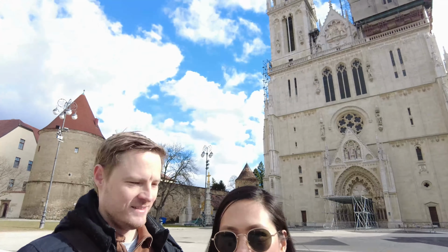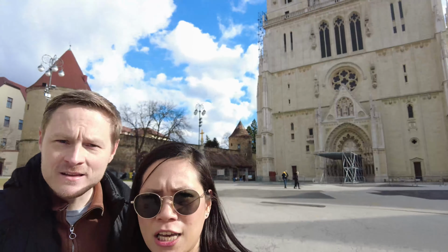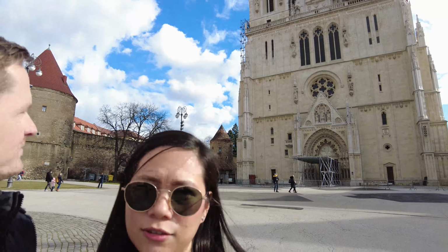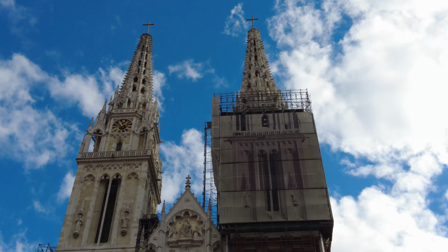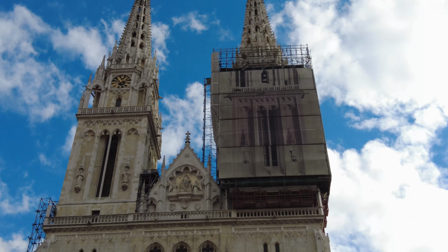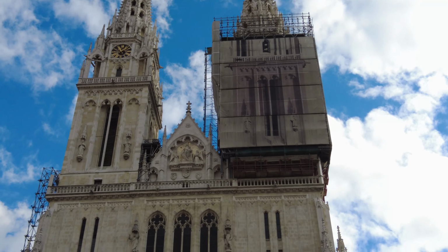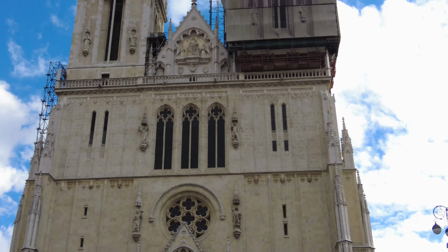So we finally arrived here in this beautiful church. What do you call this church? The Cathedral of Assumption. Yeah. The Cathedral of Zagreb. They have a really nice cathedral. Is this similar? Is this the tiny version of St. Stephen's Cathedral, just with two towers? We had to save the second tower in Austria.